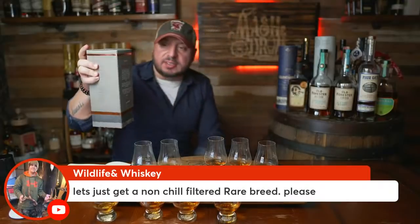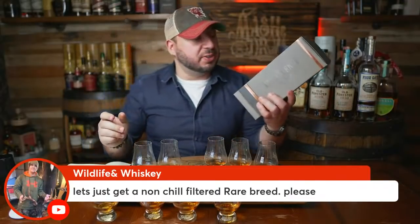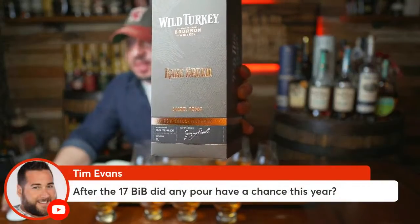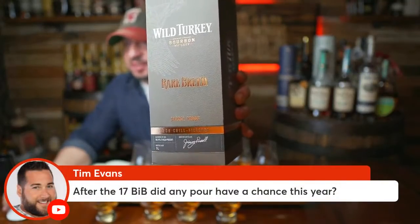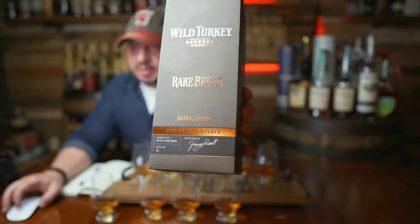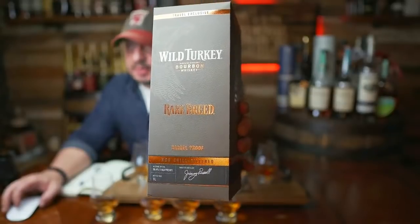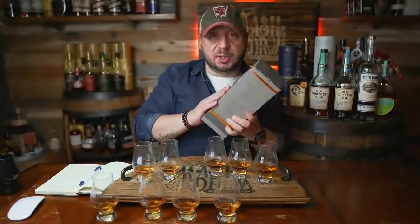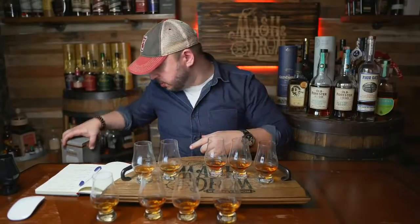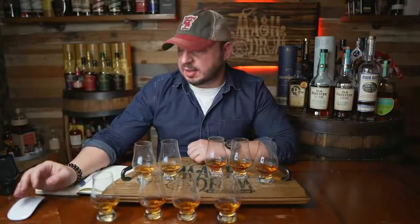This right here is the non-chill filtered Rare Breed. After the 17-year, did any pour have a chance this year? Not really. So there it is, Wild Turkey barrel proof, and there you read on the bottom gold label, non-chill filtered. This is a travel exclusive, unfortunately, and I did do a comparison, and I think Rare Bird 101 would agree with me. It's really not that much different than regular Rare Breed, unfortunately. You would think there would be a pretty big difference, but there really wasn't. It was a little bit disappointing, honestly.